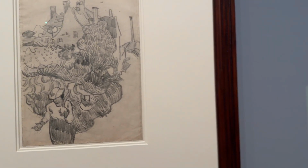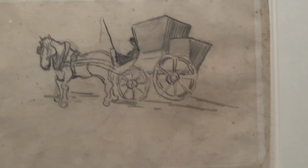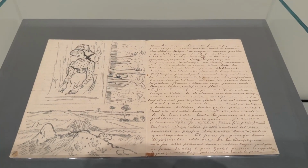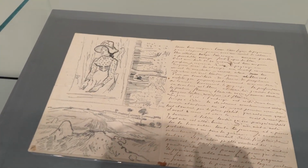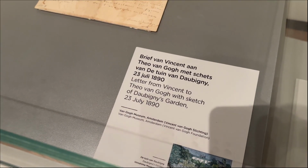You can see in the letters that the two brothers really loved each other very much, and his little brother supported Vincent van Gogh till his death. And actually they died one year apart, actually six months apart. After Vincent van Gogh died, Theo got really sick and he died six months later.